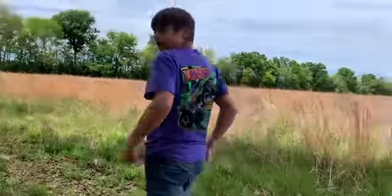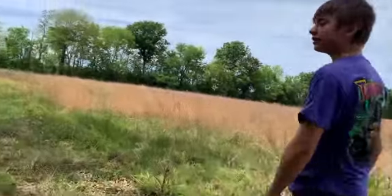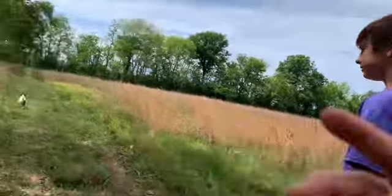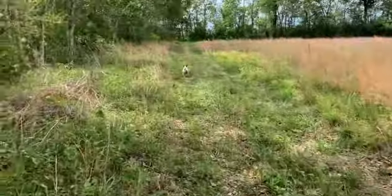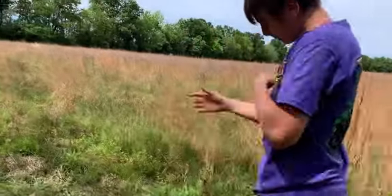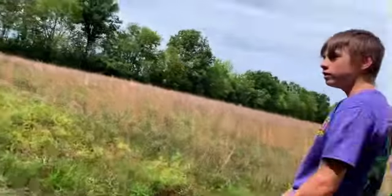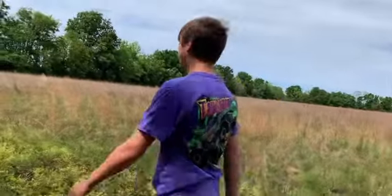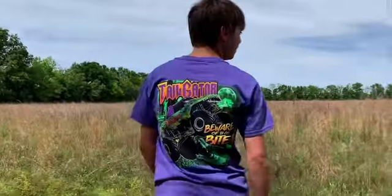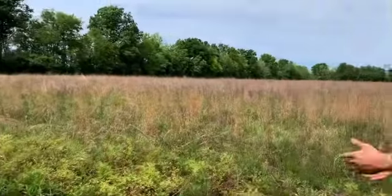By the way, guys, that's still on our tree line, that's all our land. There's the dog. She will battle anything. One time, she killed a rat. She dropped a cat like that.